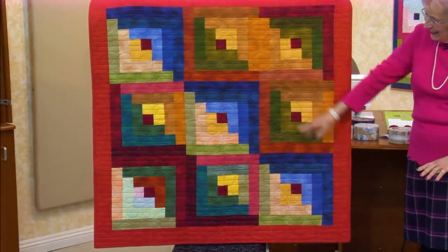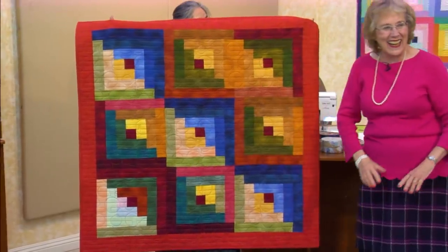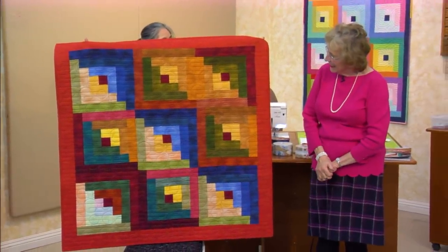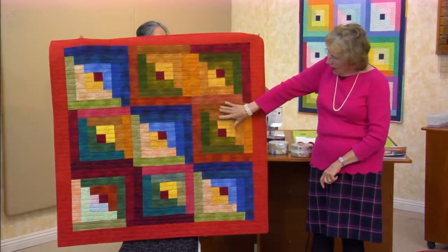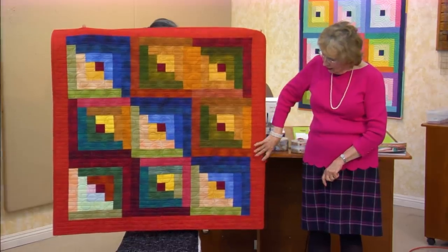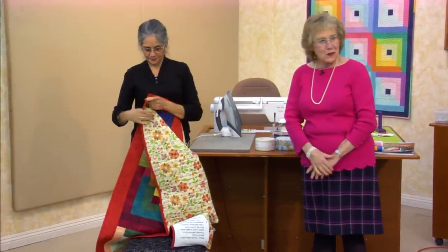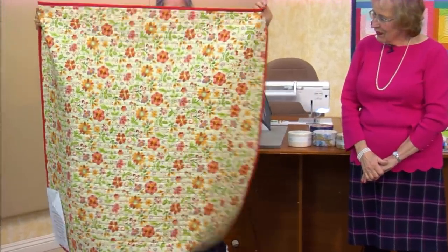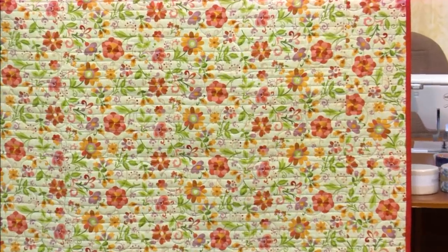But I liked it. It looks kind of like fall. I don't know how that one got in there, but it did. It wanted to be there. And so, see, it's all circles, very modern looking, solid colors. It's nice, but look at the back. Isn't that beautiful? Just really, really fun. Okay, that's our first one.